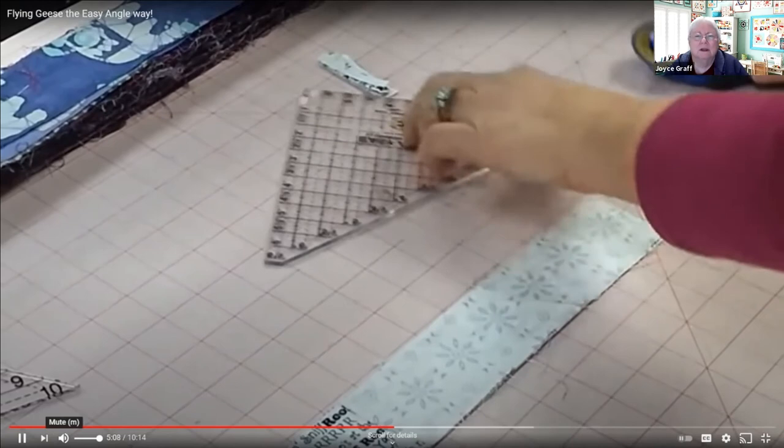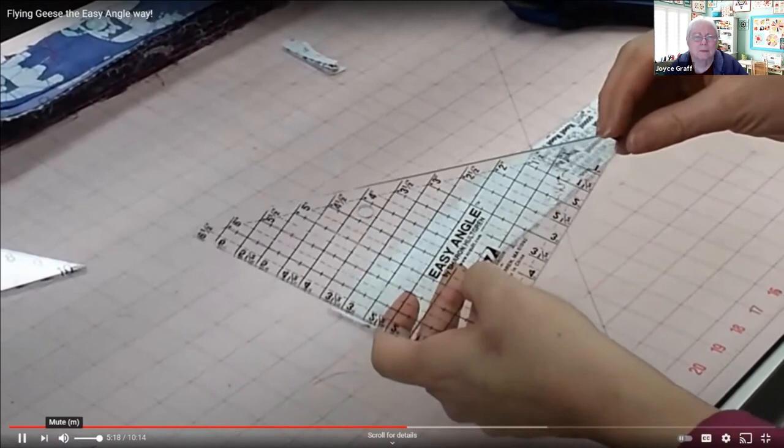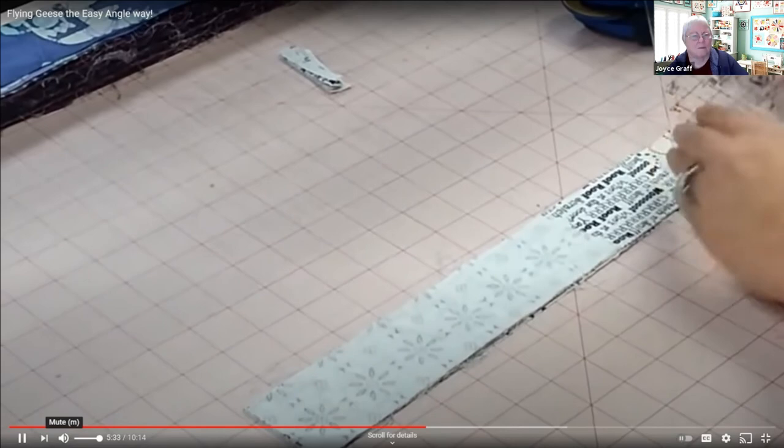Now I might have some left-handers in this group watching this video. So if you're left-handed, you do the opposite. This is where the right-handers would start. The lefties would just turn the ruler upside down and cut from the right end of the strip. So that's the only difference there. Left-handers would start from this end. Right-handers will start from this end.